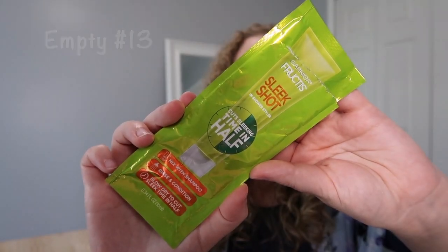So the first, actually these might both be Project Pan spoilers, so I'm gonna put that out there real quick. The first one is this foil packet sample, and this is the Garnier Fructis Sleek Shot In Shower Styler. I think I got 2 uses out of this, and it was okay. It was fine. Would I purchase this? No, I wouldn't. It's not something that I need in my collection. It's not something I need in my hair care routine, but it was okay to use it, and it didn't do anything bad to my hair, but yeah, not necessary for me.